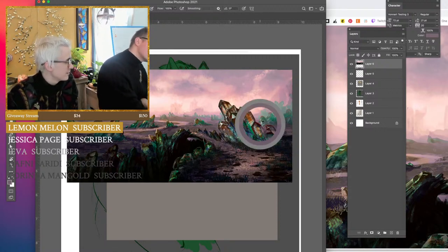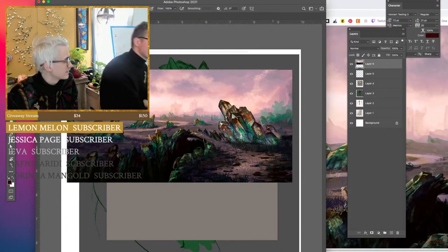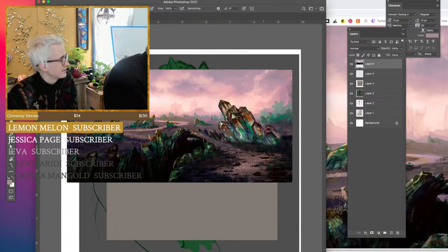I do really like this color palette on this too. It definitely gives me like a diseased crystal feel. Yeah, like you're going to a boss battle.